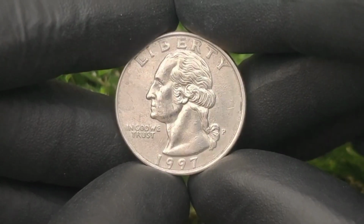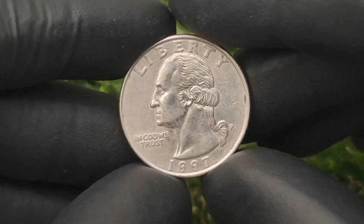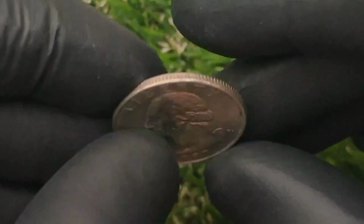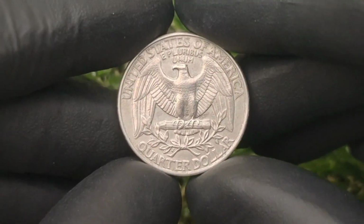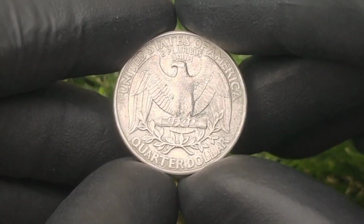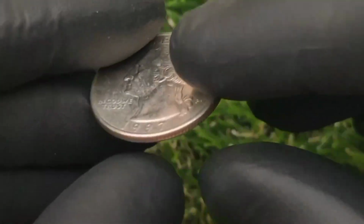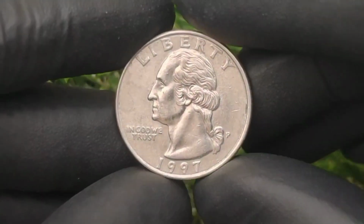Understanding how to authenticate a 1997 P-quarter, for instance, provides collectors with the confidence they need to navigate the competitive environments of coin shows and online auctions. Being able to distinguish between what constitutes ordinary damage versus a genuine minting error will lend itself to becoming a more respected and knowledgeable member of the coin collecting community.